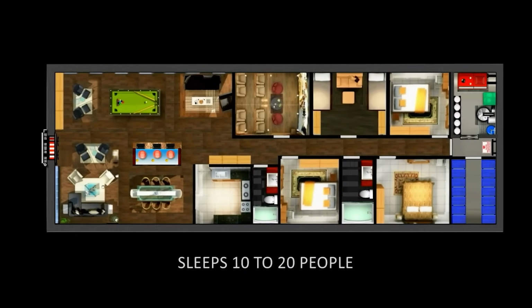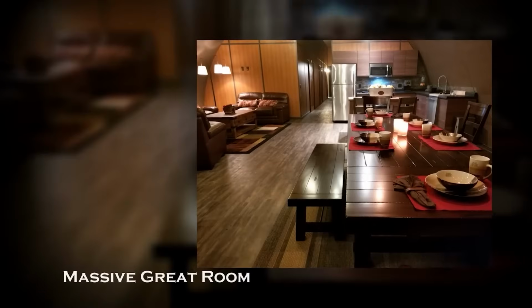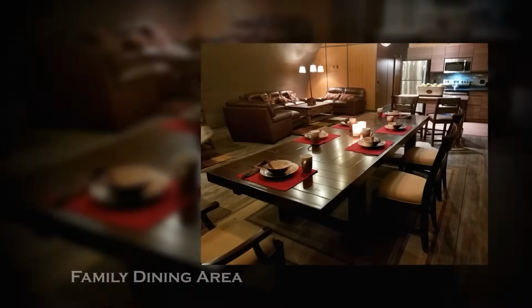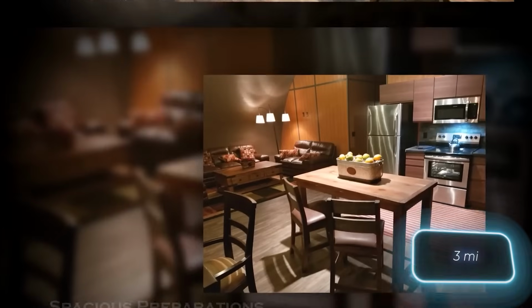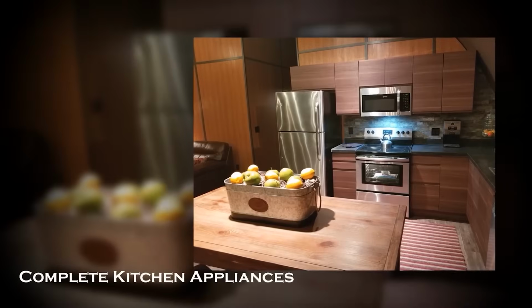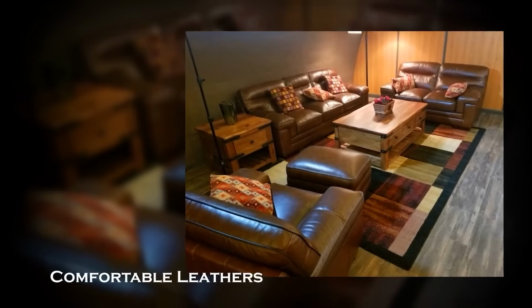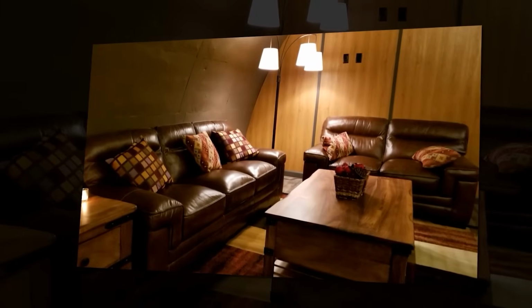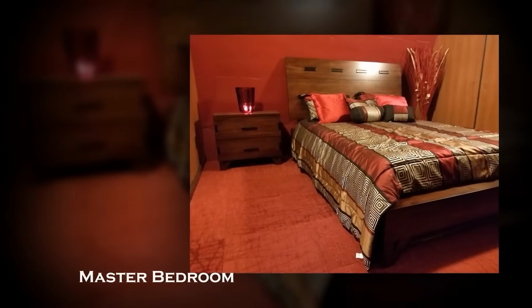X-Point is also centrally located, with most places in the US being within a day's travel. To keep the area safe, there's a security service that detects anyone coming within 5 kilometers. You can apply for a spot in X-Point now through their official website, but be aware that only the most suitable candidates will be chosen, those who can boost the long-term survival chances of the group.